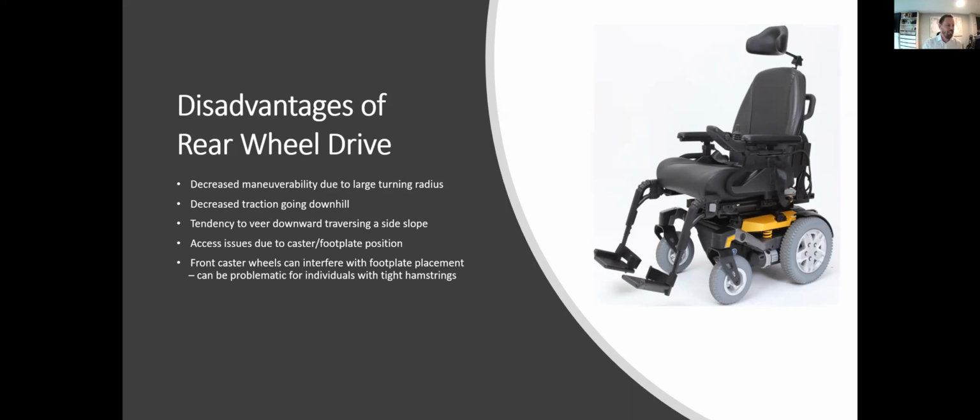Rear-wheel drives are bases that can be difficult to maneuver in tight spots. I want you to think back to that turning circle slide near the front of the presentation. They have a pretty large turning radius, and they tend to have a lot of front end swing. Rear-wheel drives are going to turn at their axis of turning, which is typically behind the user.